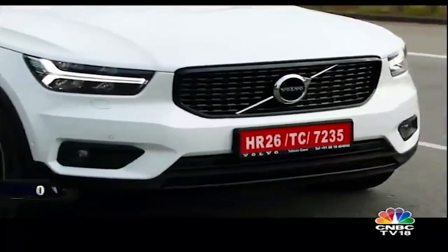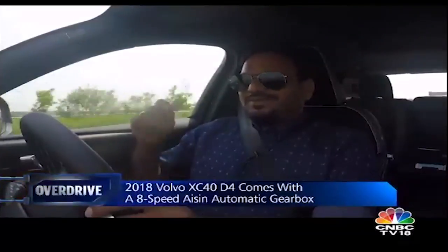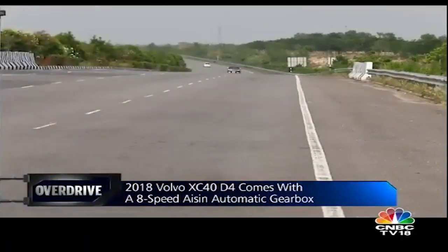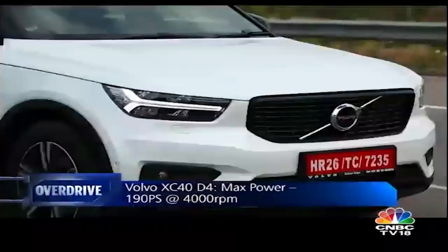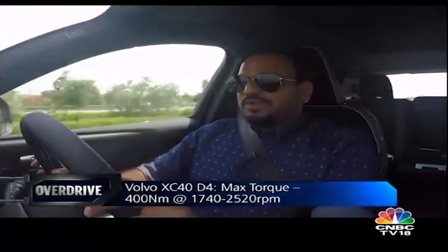The engine is mated to an 8-speed automatic gearbox. Now out on the highway or in the city, the gearbox works in quite a predictable manner. It responds quite well to your throttle inputs, be it part throttle or full throttle, and in that sense, it is quite predictable. It also comes with the Haldex all-wheel drive system, which again is predominantly a front-wheel driven car.